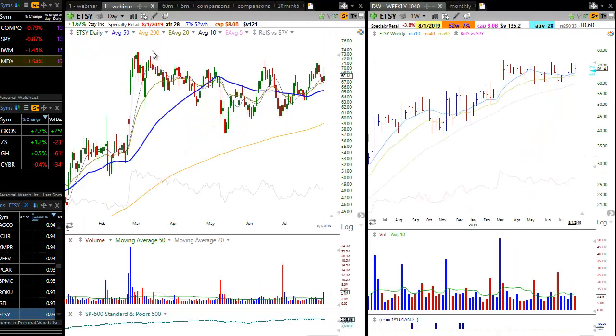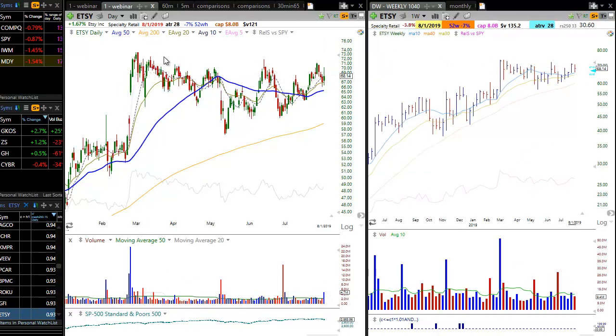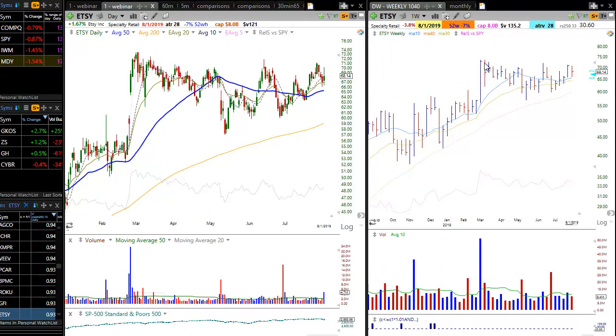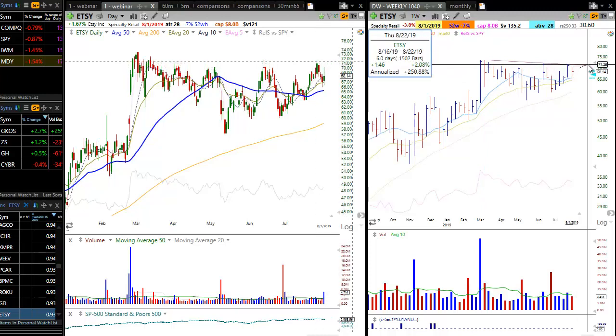Etsy has been in base mode since, I believe, March here. And the weekly chart looks a little bit better. If it can clear this downtrend line, could be in play in the next week or two over 71.30 or something like that.